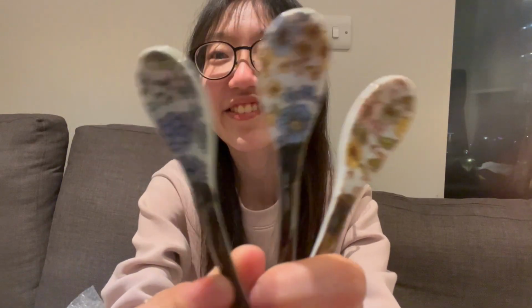I remember now. I had such a hard time picking because they're all so pretty, and I got my mom to pick for me eventually. I had to literally call her over and pick these out for me because, look at these. So I have 3 mini spoons, and this is what they look like. They're all slightly different. And then I have 2 big ones as well.